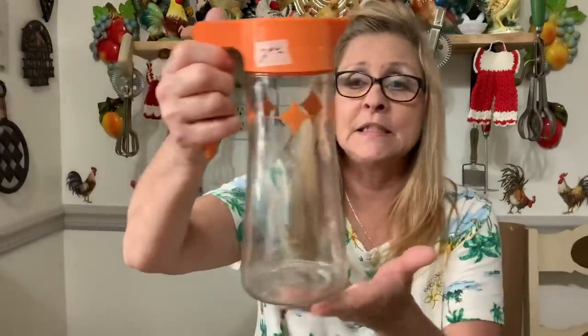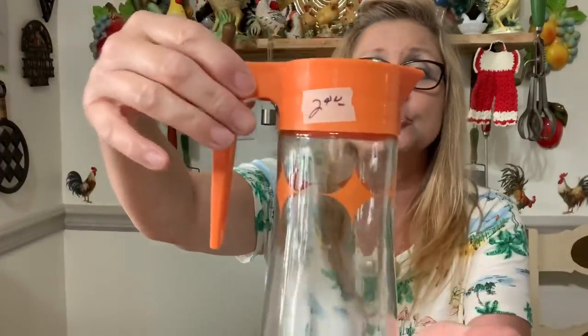Another blast from the past, probably the 70s, late 60s, early 70s, is this juice carafe.